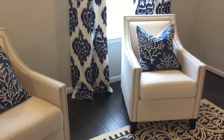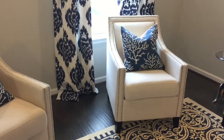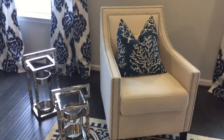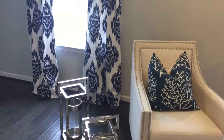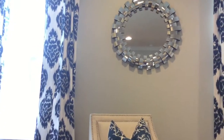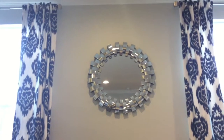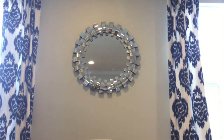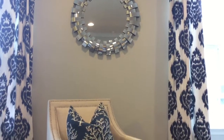These side tables, again, I got online from Overstock, either Overstock or Wayfair. I can't quite remember, but I did get those online. These two lanterns are also from Home Goods, and also way more beautiful in person than it shows in the video. I got the mirror from Home Goods, and the curtains, half price, from Amazon.com. That's where I got those curtains.